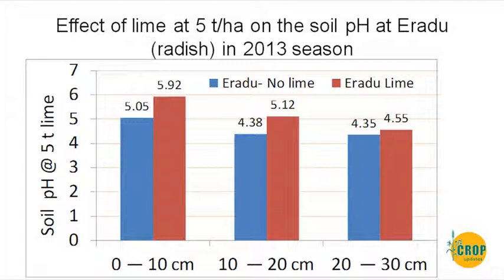and at the 20 centimeter depth we had a good increase at this site. This is obviously above the recommended target pH of 4.8, but as you go down to the 30 centimeter subsoil layer, the pH increase was below that recommended target pH of 4.8. So, this means we still have a soil acidity constraint at the subsoil layer at this site.